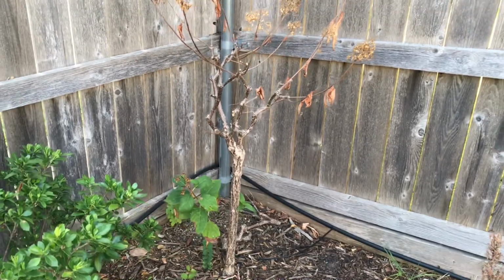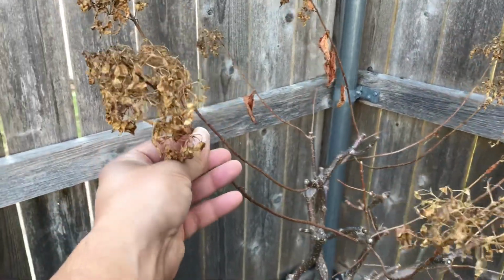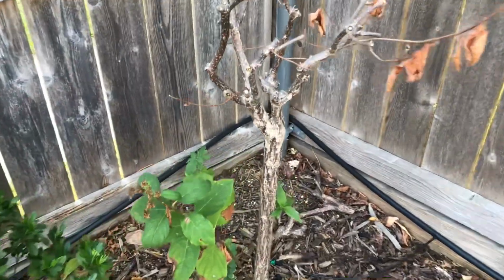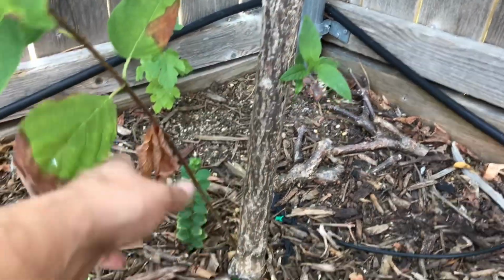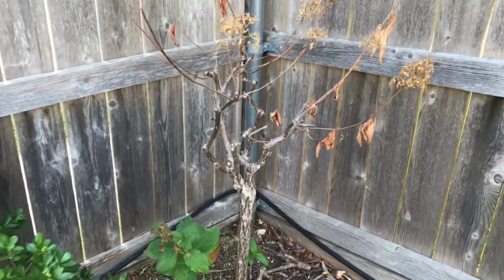There's another Hydrangea paniculata Limelight. It did pretty good, but it dried up. Obviously you could tell. It takes it pretty rough every year. Next year should be better. The one I showed you right now is the one I cut. This one may have to be cut too, but I'm just letting it grow. I'm seeing little side shoots, and it's still alive. Next year should be better, but I may have to end up cutting it also. We'll see.